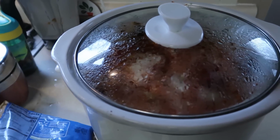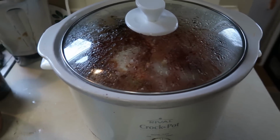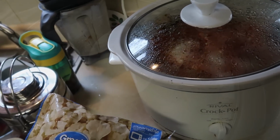Okay, it is about an hour before this is gonna be all the way done. So this is the coconut, or the curry, chicken curry. I'm gonna add this one package of frozen cauliflower to it and let that cook for another hour.